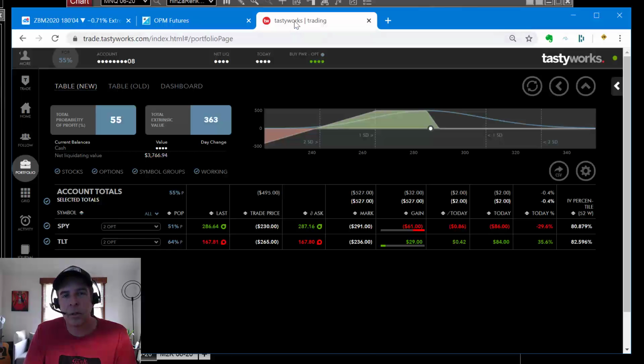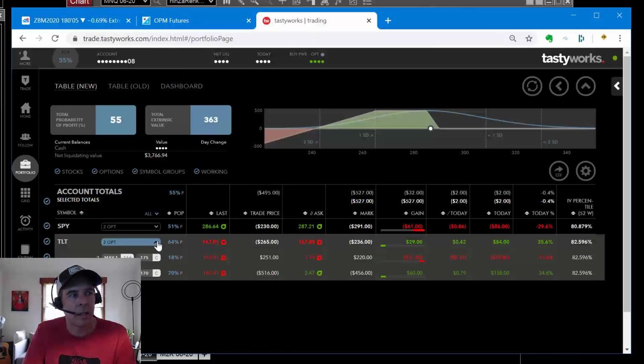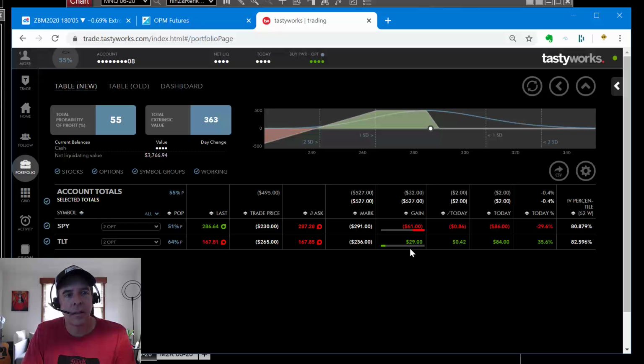Looking at our TastyWorks account, which is an account less than $5,000, where we do defined risk trades that we express in equity options like ETFs, SPY, QQQ, IWM, TLT. When we get signals in the futures markets right here, we can come in and express those signals in the options market. So to give you an example, here's this TLT. We have the 170, 175 bear call spread that's looking for the market to decline. This is a defined risk trade, and we did that based on an extreme turn sell signal that we had in the ZB futures contract that led to this entry. And as of today, this is up nicely.